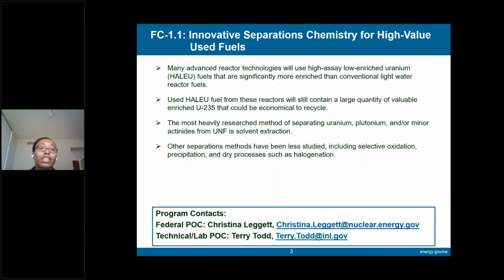Most of the focus of our program in the past has been on using solvent extraction, which is the most heavily researched method of separating uranium, plutonium, and minor actinides. We've also looked at pyroprocessing, but there are other separations methods that have been less studied, including selective oxidation, precipitation, and dry processes such as halogenation.